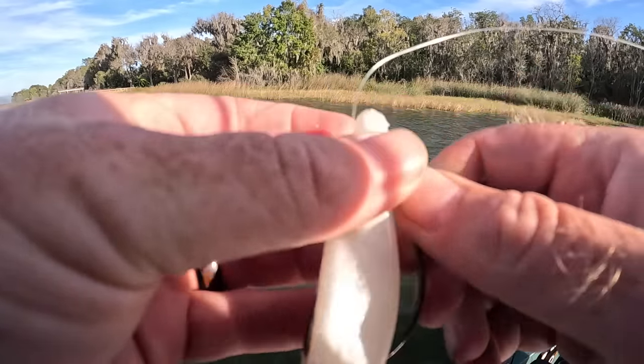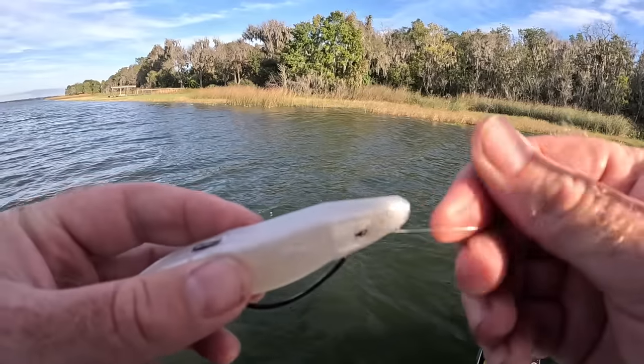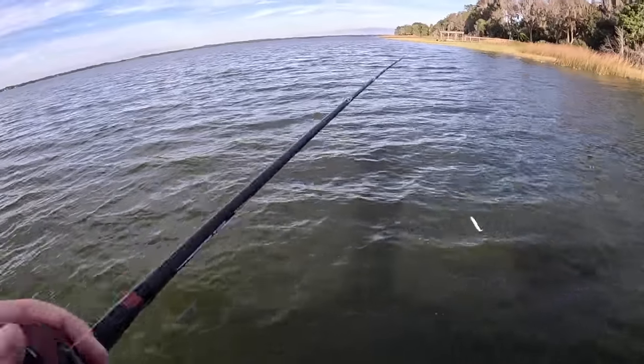Yeah, we need to get our own big jerk bait, because this is a good way to get bigger fish. And after this one bite, this jerk bait's done.